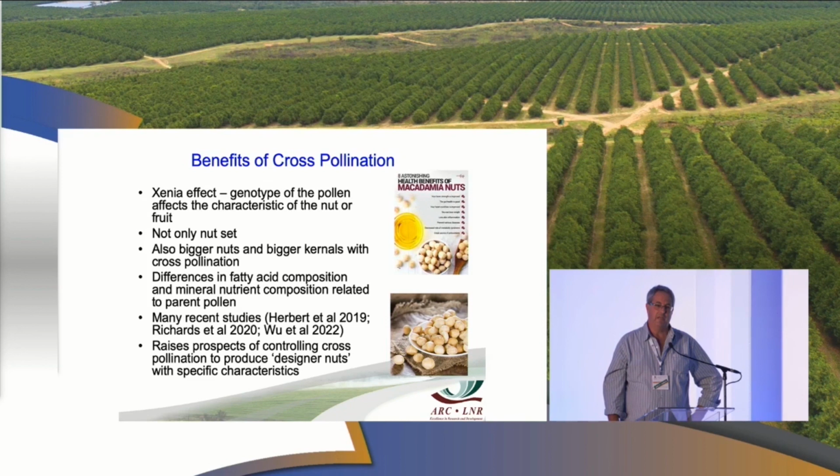And in macadamias, it doesn't actually only stop with nut set. The different pollen, the different daddy that you might use, impacts on the kernel weight, also on the kernel quality. And there's a whole lot of data coming out, papers coming out literally every quarter now, showing that fatty acid composition, mineral composition is dictated, not dictated, but impacted by the different pollen donors. So you actually have got the spectre happening literally now that you almost can create designer nuts.